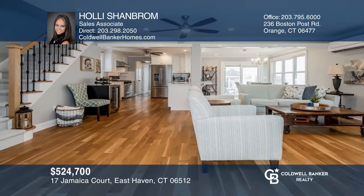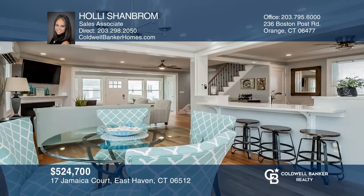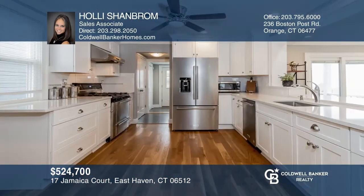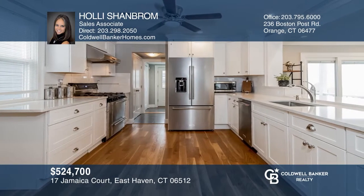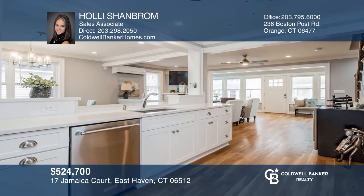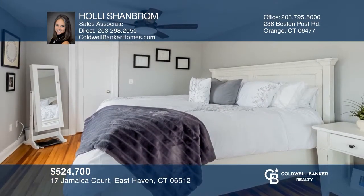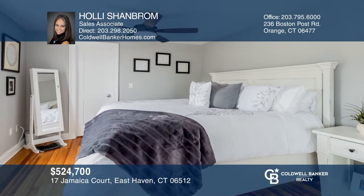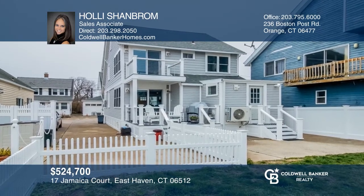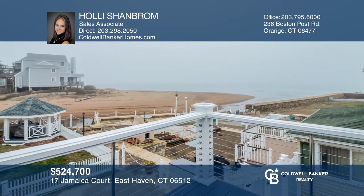Vacation year-round from the comfort of your own backyard oasis. This home is inviting and tastefully remodeled with an amazing open floor plan, gas fireplace, bright dining area, and beautiful new kitchen with quartz counters, stainless steel appliances, a gas range, breakfast bar, and full-size pantry. There are three spacious bedrooms, including a wonderful master bedroom and two completely updated bathrooms. Enjoy the neighborhood wildlife or the breathtaking water view from the balcony. Make yourself at home by scheduling a tour with Holly Shanbrum.